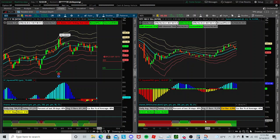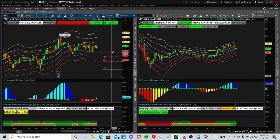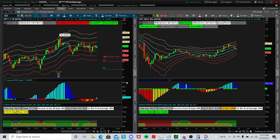First things first, we trade off a strategy we call the TPS strategy. And what is the TPS? Well, TPS is simply an acronym for trend, pattern, and squeeze.